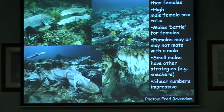So in this breeding aggregation, the males are larger than the females. We know that there's a higher male to female sex ratio, and so what that means is that there's a lot of males out there trying to get the one female, and so the males are battling with each other, if you like, to get access to that particular female. It also means that they have some quite interesting behaviours. They try and impersonate females and sneak matings.